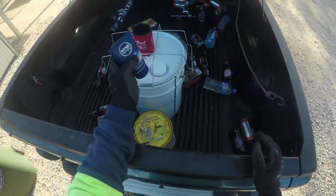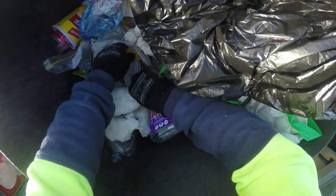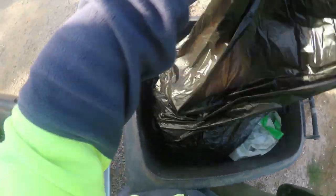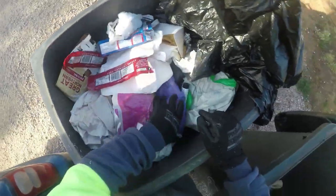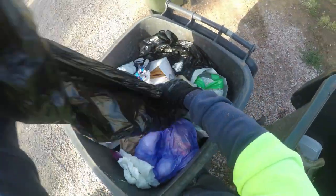Face scrub, that's still got some in it. Oh, wire connectors. Surprising you. What I always say, you never know what you'll find. Bin is a mystery. Always a mystery bag. You never know what you'll find. The old saying goes, life is like a box of chocolates. I don't know the rest of it, but yeah.